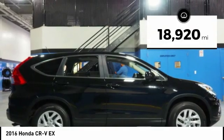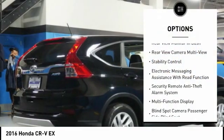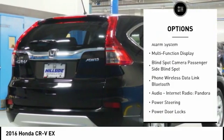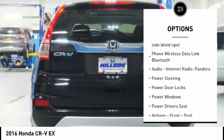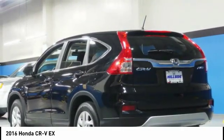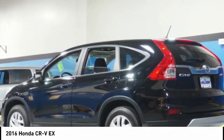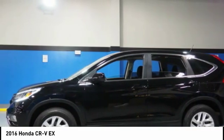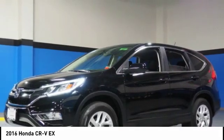Here are some of this vehicle's great options: traction control, power driver's seat, stability control, power steering, cruise control, AM/FM stereo radio, audio, internet radio, Pandora, power door locks, power brakes, power windows. Take this vehicle for a spin and see why so many shoppers are now proud owners.